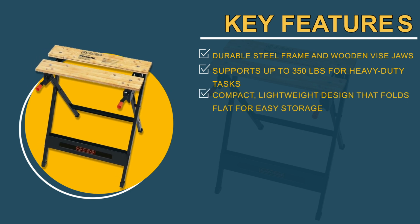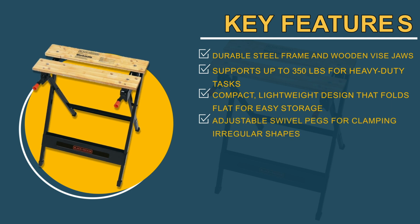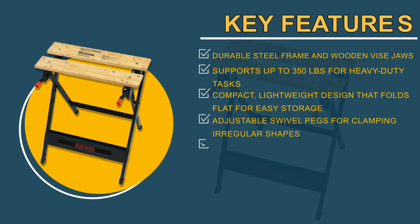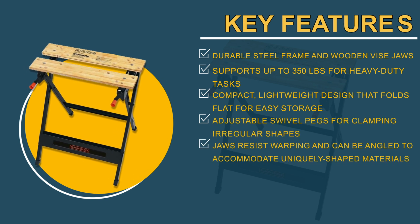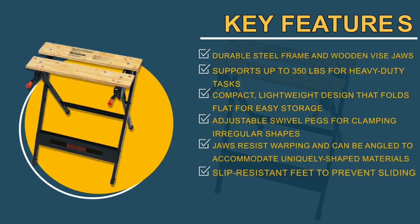Compact, lightweight design that folds flat for easy storage. Adjustable swivel pegs for clamping irregular shapes. Jaws resist warping and can be angled to accommodate uniquely shaped materials. Slip-resistant feet to prevent sliding.